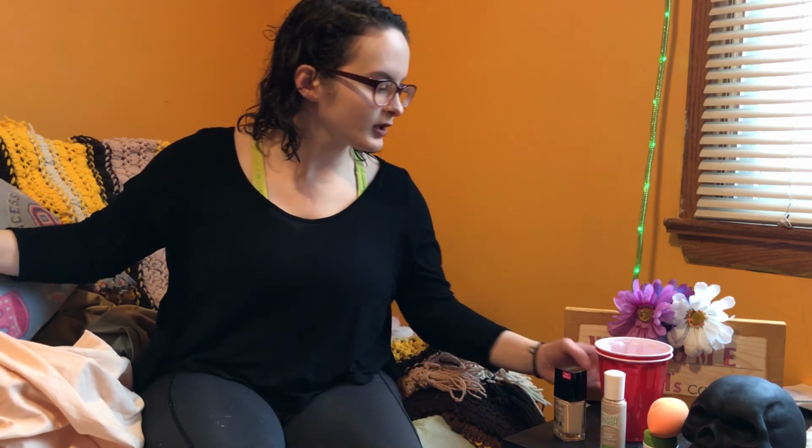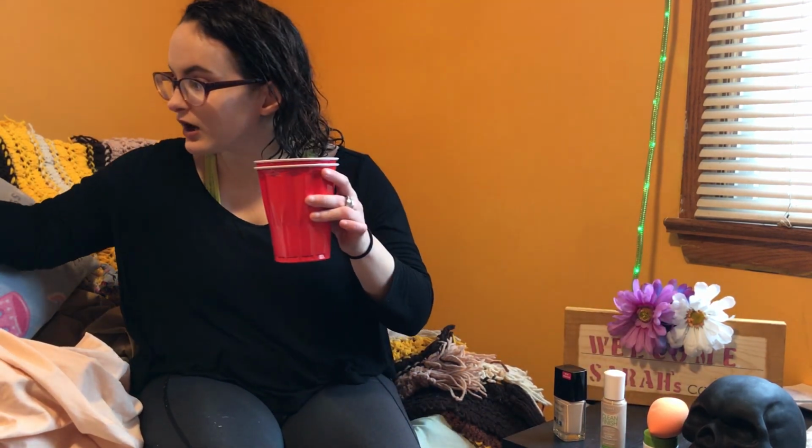I will probably wear both of these again, obviously, but I don't really think there's a major difference, honestly. I think the Wet n Wild is dry. It doesn't really feel tacky or anything. I've heard a lot of people say that it's kind of tacky. And the Rimmel feels a little bit more tacky, I feel like, but it doesn't feel dry. It looks really dry, and cakey, maybe. I don't know. I'm not really sure. But I like the praline, though.